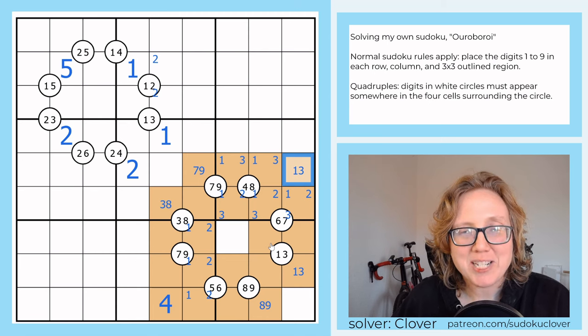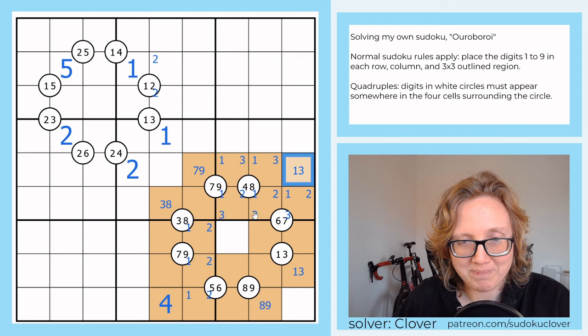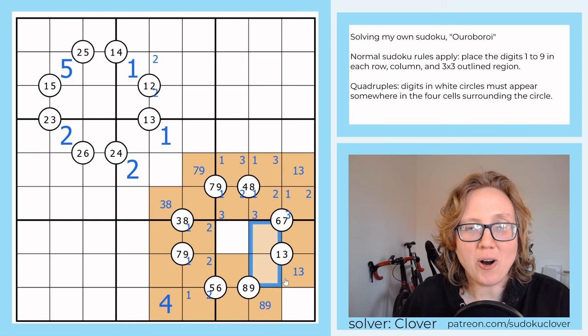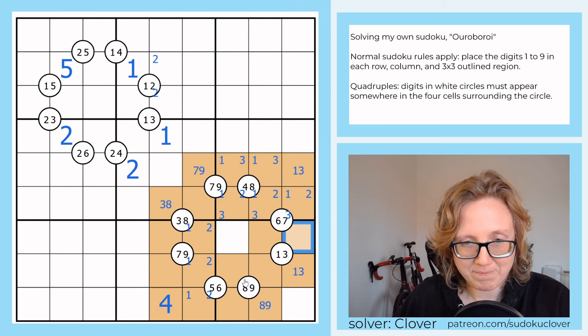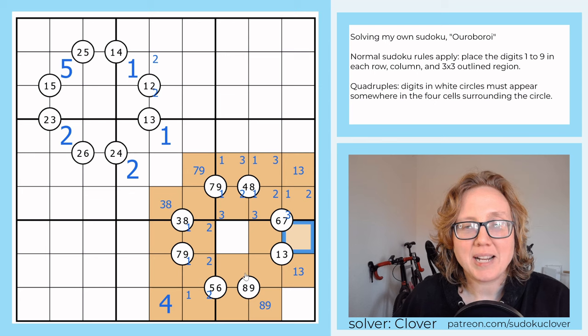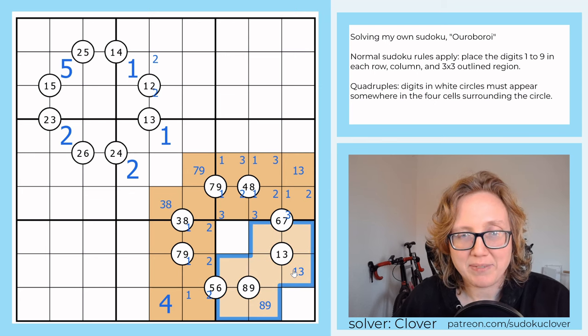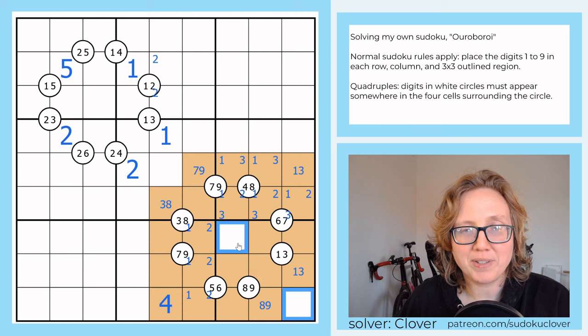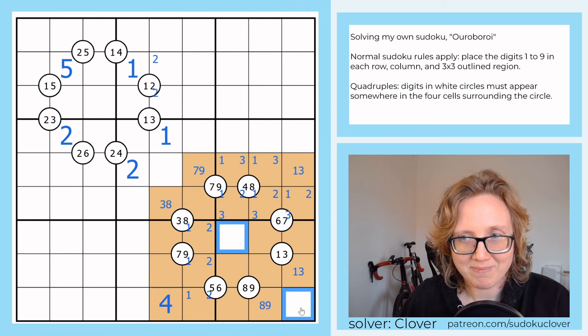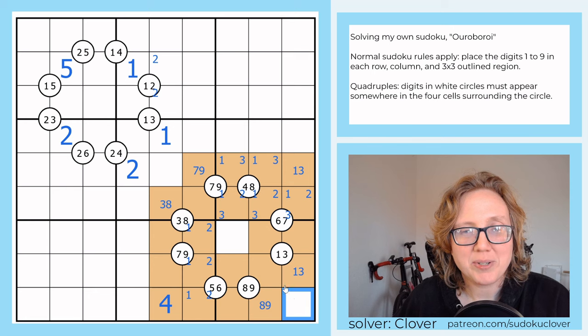Let's get to some more interesting deductions using that idea now. All of the digits in these orange cells have to be referred to by one of these 4 quads. This 6, 7, this 1, 3, this 8, 9, this 5, 6. That means there are actually 2 digits that can't be in any of these cells, because there are no 2s and there are no 4s in those quads. So the 2 and 4 in this region have to go into these 2 positions. But we placed a 4 a moment ago, so this is now our 2, this is now our 4.